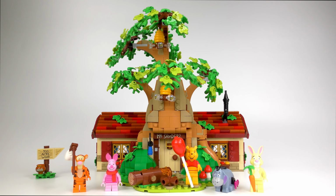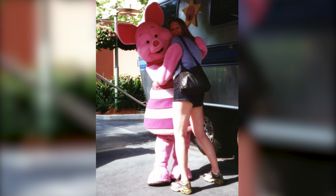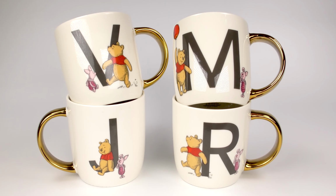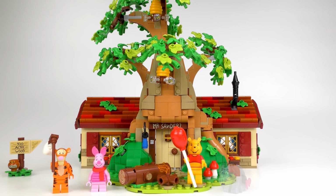As you might have noticed, the Herbert family really like Winnie the Pooh. My son's been dragging this thing round for 19 years. Mrs H likes to push little kids out of the way to get a cuddle with Piglet, and we even drink our hot chocolate from mugs emblazoned with Winnie the Pooh and Piglet. Adding Winnie the Pooh's home and these fantastic minifigures to our LEGO collection makes us very happy indeed.